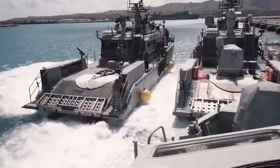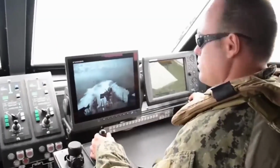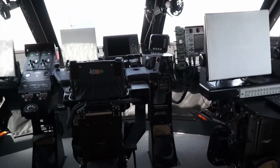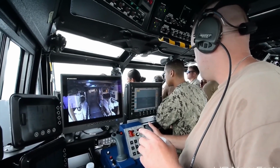Walk through the armored door into the Mark 6's control room. Bright digital screens glow blue and green on every side. This is where the captain controls every system on the boat. The cockpit feels like a fighter jet. The radar shows enemy boats far away. The cameras show everything around the ship.